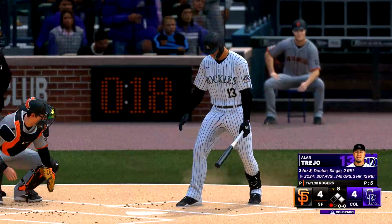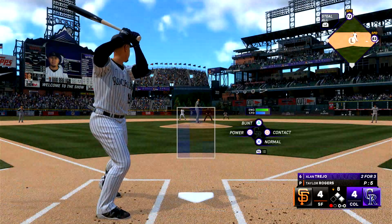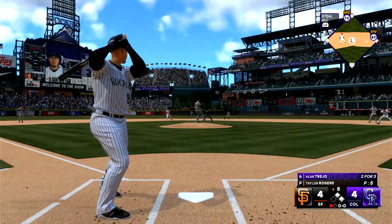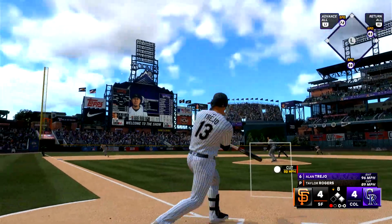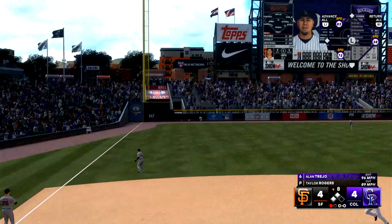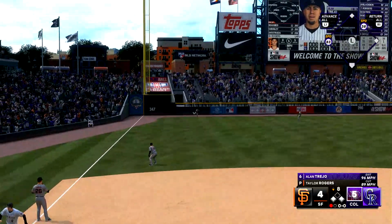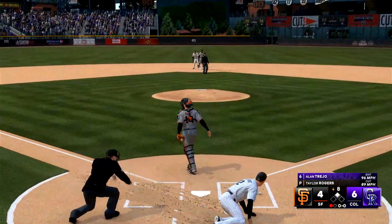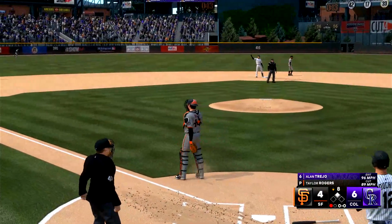Next to hit for the Rockies, Alan Trejo. Hammered down the line. Could be extra bases. And that one is up the wall. One runs in. Here comes the runner. The relay. Safe. He beats it. And they take a two-run lead.